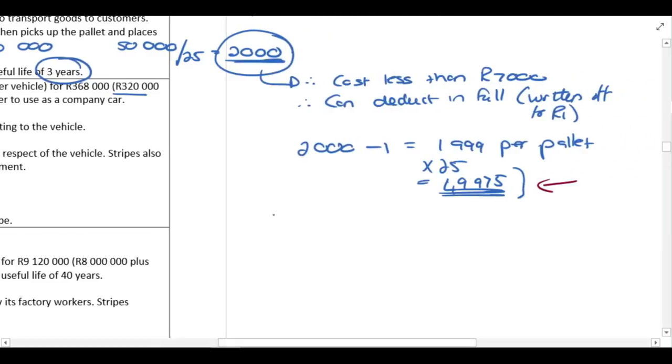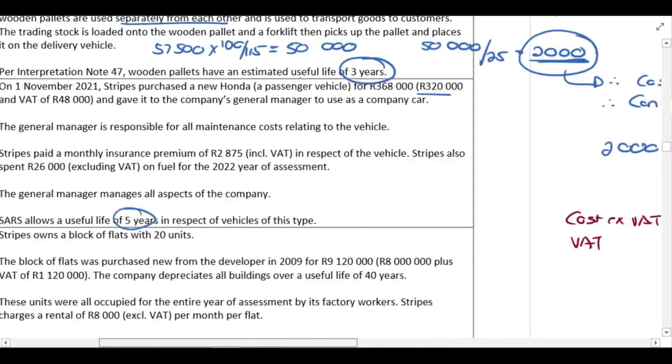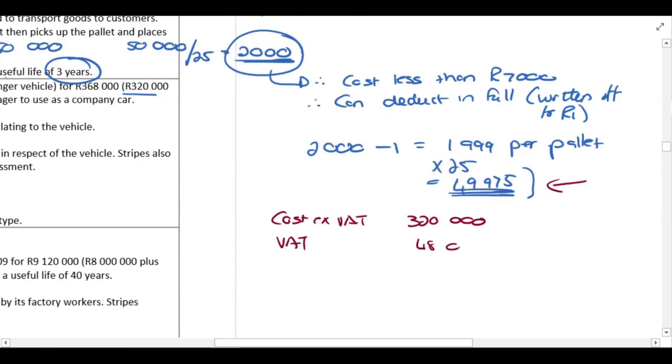So I'm going to remind you. This is the cost of the vehicle. Cost ex VAT, 320,000. The VAT on that is given to us as being 48,000. So it gives us the total, including VAT, 368,000.